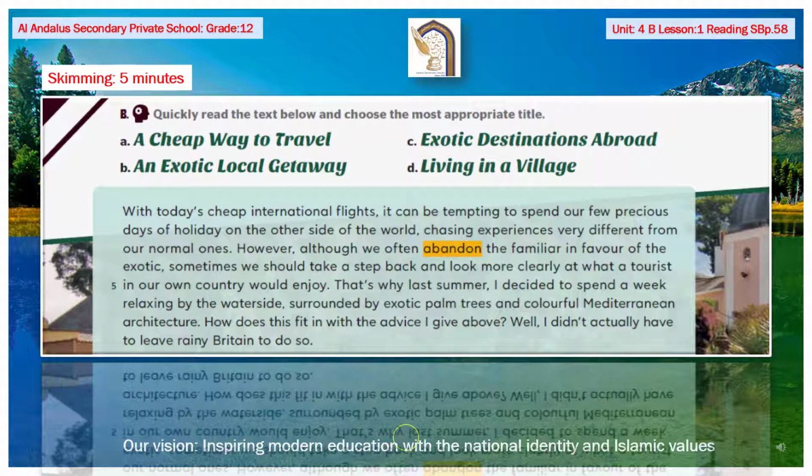Now we have got 4 titles. A, a cheap way to travel. B, an exotic local getaway. C, exotic destinations abroad. D, living in a village. Gentlemen, at this stage of reading, I suggest that you stop the video for 3 minutes. Then you can read the text to work out the most suitable title. Now we can check our answer, which is, that's right, an exotic local getaway. If you pay some attention to the first paragraph, you can work out the answer very easily and quickly.